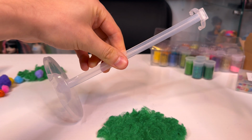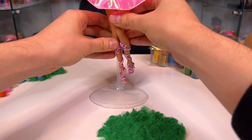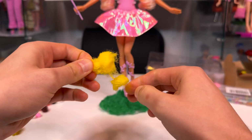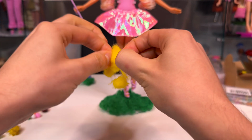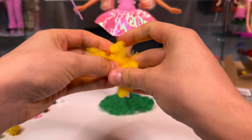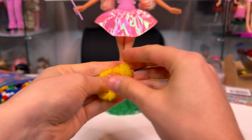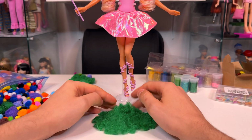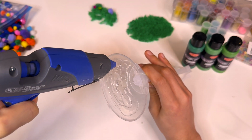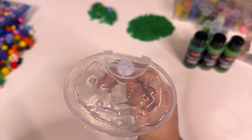decorate her stand. So I'm just taking one of these clear stands that I buy on Amazon. You can see right here, I've got this little fake moss grass thingy. It's just these colorful puff balls, pom-poms that I've got, and I'm just taking them and breaking them up, pulling them apart and then taking a couple of them and mashing them together like this. So yeah. Now I'm putting some hot glue in the base just to add a little weight to it because these stands can be kind of flimsy.